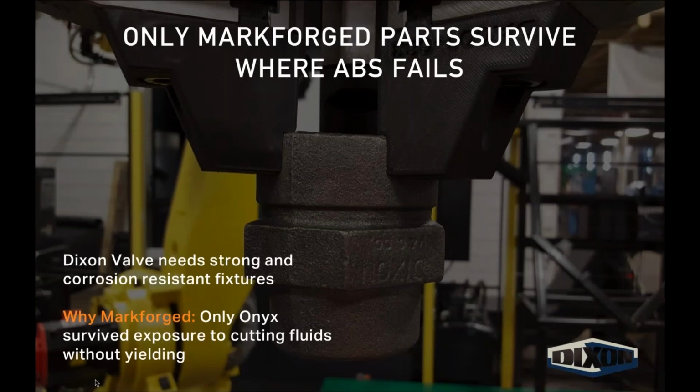And then there's a lot of cases where only Markforged parts are going to survive, where your traditional ABS will fail. Dixon Valve and Coupling is one of our case studies. You can read a lot more about them on our website. But they were machining out of aluminum these robotic gripper jaws that went on the end of a robot arm. And they decided to start an initiative to see if it would be possible to replace them with a printed part. And so they printed parts from a whole bunch of different companies. They used a service bureau to do it. And all of them failed except for the reinforced Markforged part.